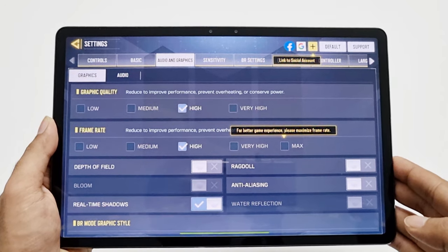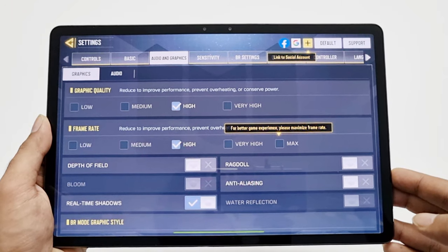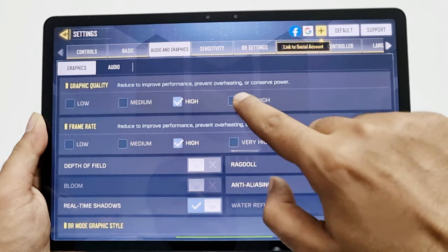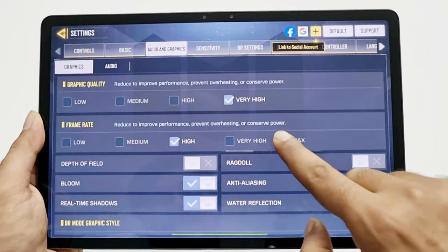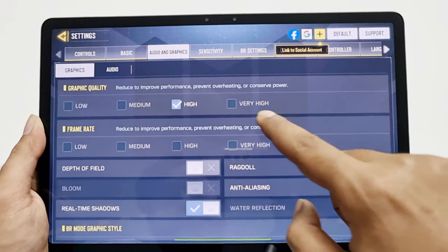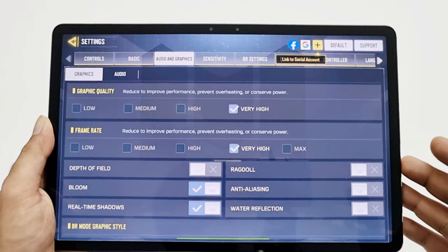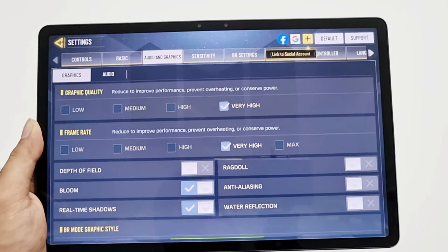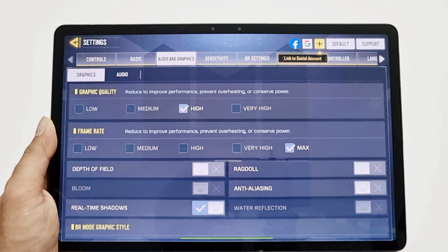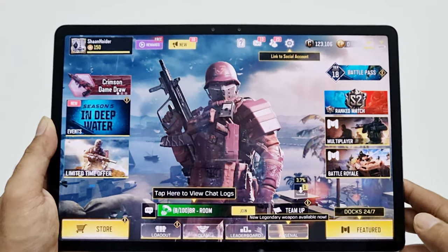So here in the graphics setting of Call of Duty Mobile, you can see by default, high is selected for both graphics quality and frame rate. And for the high graphics quality, up to max frame rate is available. But if I select the very high graphics quality and then select max, then it's moving back to the high graphics quality. So with very high, I can only select the very high frame rate. But since people prefer the maximum frame rate instead of getting the great quality graphics all the time, I'm going to select the max graphics setting and the high graphics quality, and same kind of settings we will use on PUBG Mobile as well. But let's play the Call of Duty Mobile first and let's see how good it's going to be.